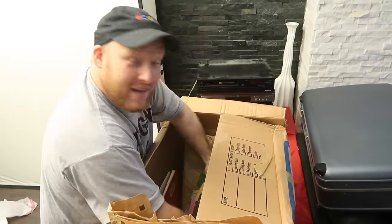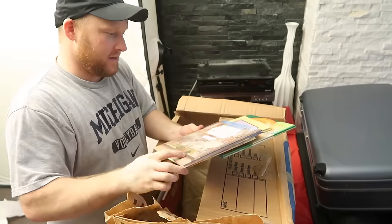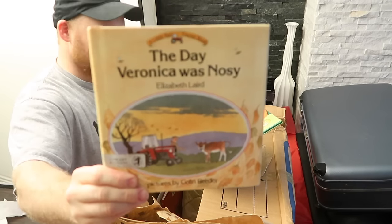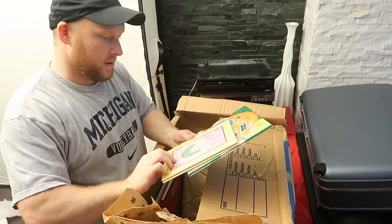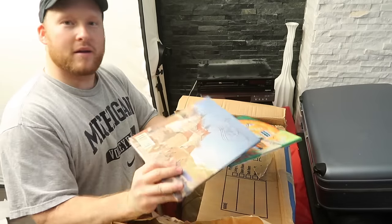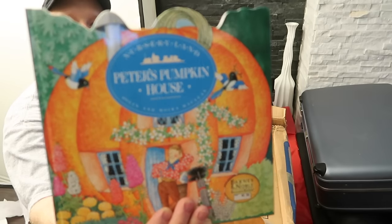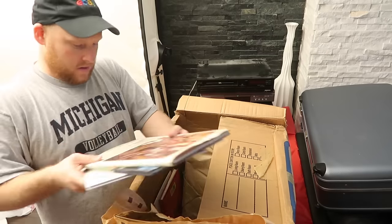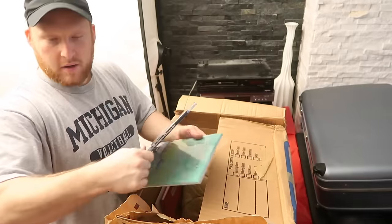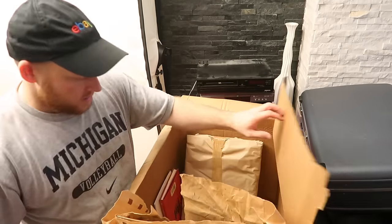Some empty bags. Here are some kids' books Ashley may like. Yes. We have Disney Snow White and the Dwarves. Here's another one. So she may actually keep some of these. Madonna. And another one. Is that Madonna? It says Madonna. Huh, weird. The Magic Hill. It says by Madonna. Oh, weird. Peter's Pumpkin House. And then these ones too. And another one. And little polar bear.